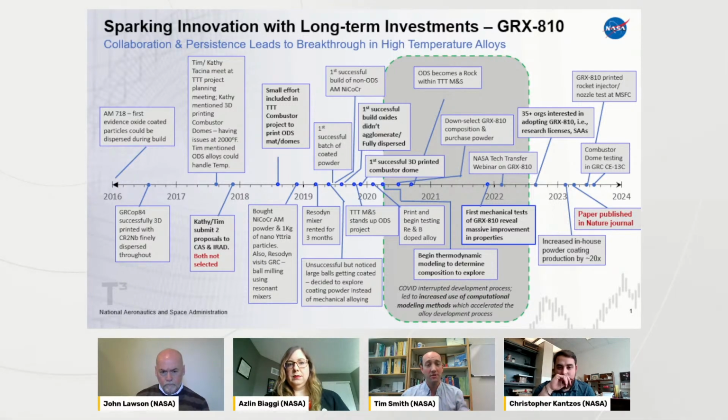develop oxide dispersion strengthened alloys. So these are alloys where you incorporate nanoscale oxides into a metal matrix, and it significantly improves the high temperature properties. Again, another alloy system that we developed here back at NASA Glenn Research Center back in the 70s and 80s, but kind of more or less fell away due to difficulties in manufacturing it and costs.